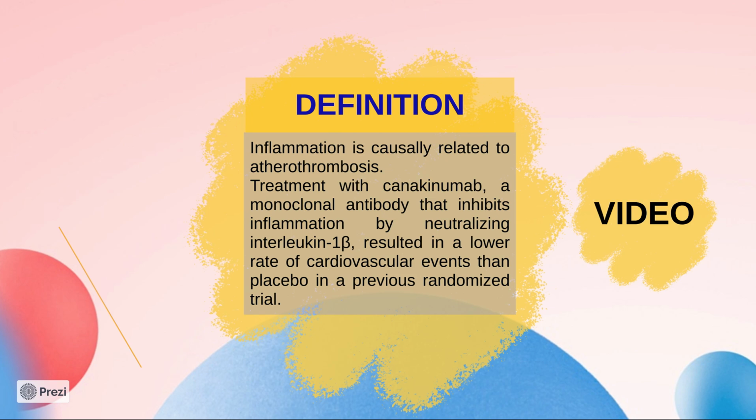Definition: inflammation is closely related to atherothrombosis. Treatment with canakinumab, a monoclonal antibody that inhibits inflammation by neutralizing interleukin 1 beta, resulted in a lower rate of cardiovascular events than placebo in a previous randomized trial.